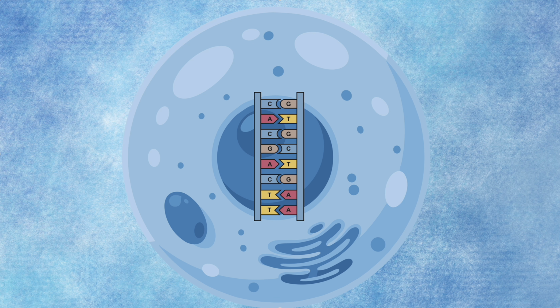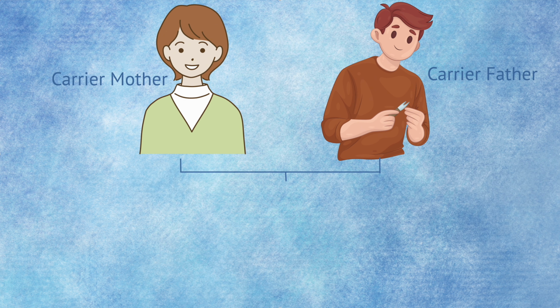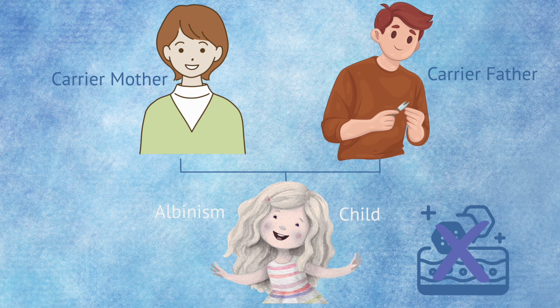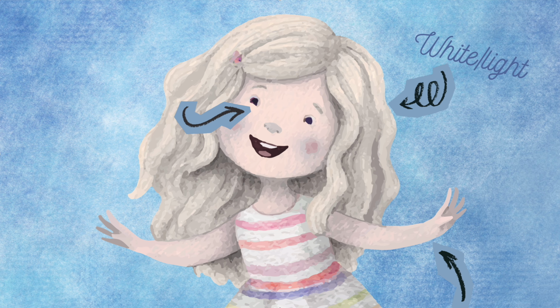When one DNA letter changes, the ribosome might build the wrong protein, and that's where genetic conditions like albinism begin. And these mutations are spontaneous, meaning doctors cannot predict when and where they'll happen. Albinism is an inherited condition where the body makes little or no melanin, the pigment that gives color to your skin, hair, and eyes. This gives people with albinism their signature white or light colored hair and pale skin.